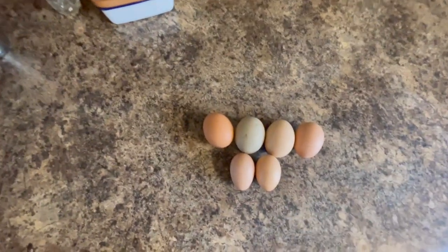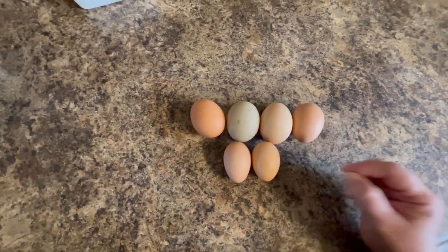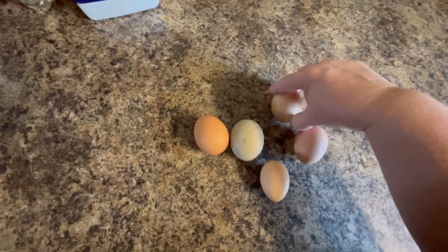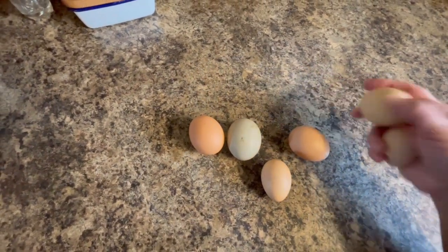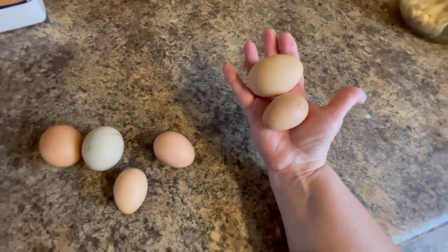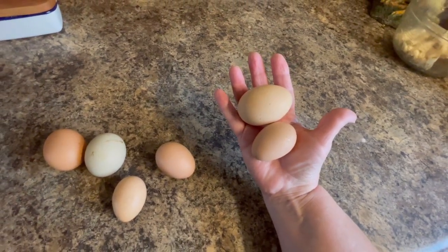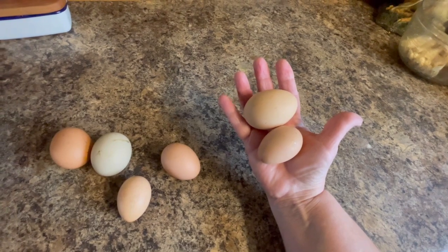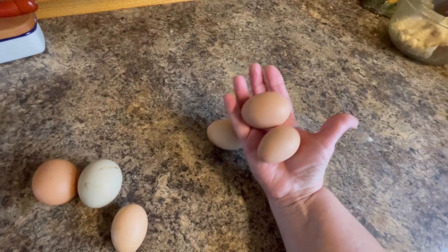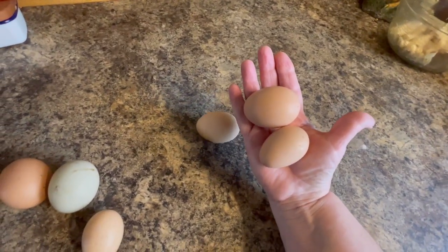Now, I don't know how that's showing up, if you can tell how small that is, but they are pretty small. So I'm going to take one and hold it in my hand with this large one, and then I'll do the medium and see if you can tell. Let's turn it this way. There. Okay, that's probably a large egg, and then the little small ones. And then this is a medium with the little small one. Whoops, he's rolling away. There's the medium size egg with the little small one.